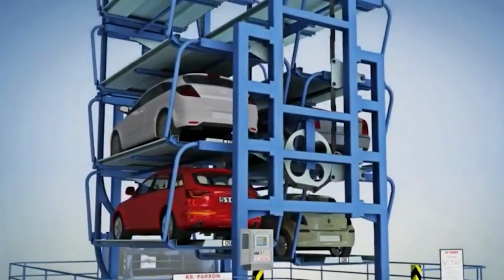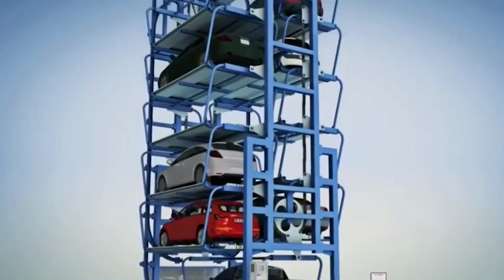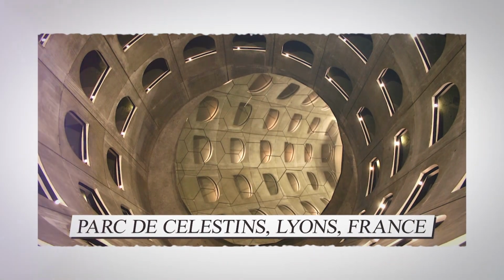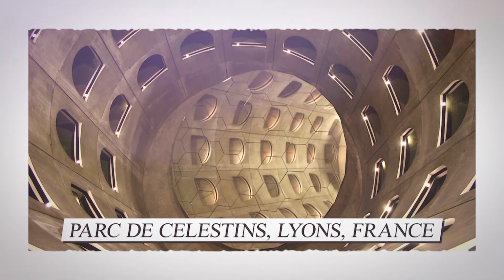These carousel parking garages store cars in tall, narrow stacks and eradicate the need for on- and off-ramp infrastructure. Number 4. Parc des Célestins, Lyon, France.